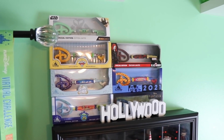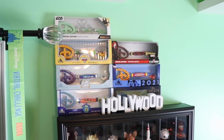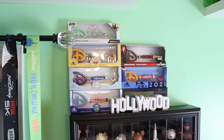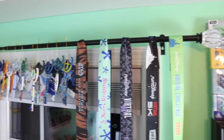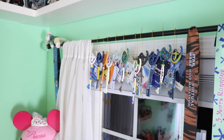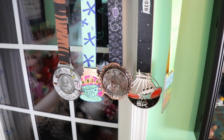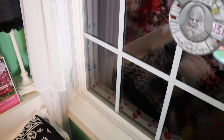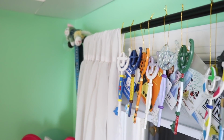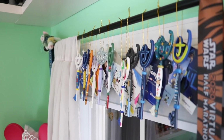Above there, we can see the Hollywood sign in the distance with all of our Disney key boxes. I don't know what I'm going to do when the other ones come out this year, so we're just going to leave that for now. Hanging on my little rod here for the curtain, I have my Run Disney medals, looking so fancy on here. And there you can also see on the window those same little hearts I used on my display case are all scattered throughout. Also on this same piece you can see my Disney keys making an appearance. Same thing, I think I need to make another display for those.